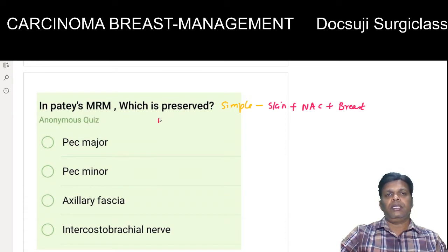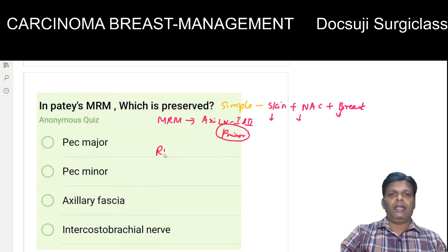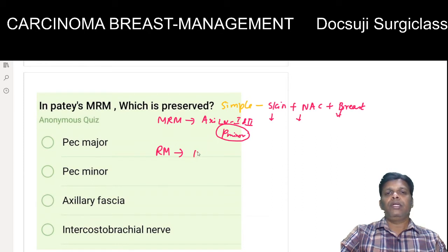That is called simple mastectomy or total mastectomy. And second variety is the MRM, modified radical mastectomy, which is nothing but the same. You have to take the skin, you have to take the nipple areolar complex, you have to take the breast, and along with that you have to take the axillary lymph node level 1 and 2. Okay. In some cases, you will take pectoralis minor also. That is called Petty's mastectomy. Okay. Next, Halsted radical mastectomy, which is nothing but along with all these things, skin, nipple areolar complex, breast, and axillary lymph node 1 and 2, here you will take the axillary lymph node 3 also, and there are two muscles you are going to take.